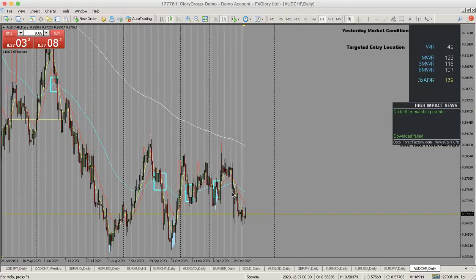AED CHF. This is one we sent from yesterday. We're down 7 or 8 pips at the minute. But you can see the 1, the 2, the messy 3. I do expect 3 hits to a low. Don't like the way this is hanging about.